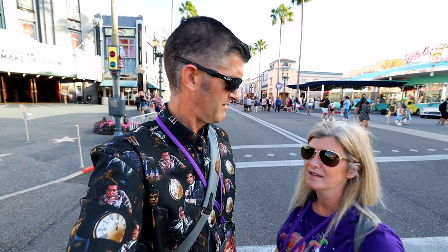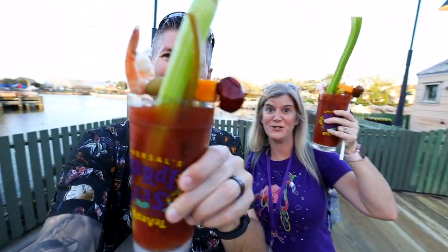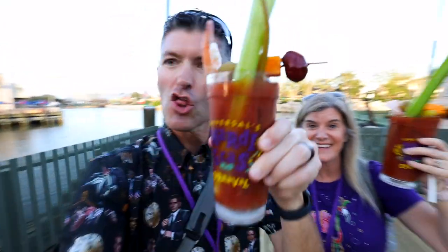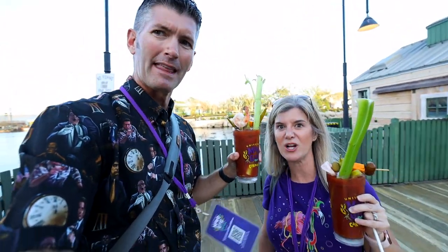Anyway, we've got about 45 minutes to kill before we hit the parade. You want to go poke around? Yep. Oh my goodness. Wowzers. Look at this thing. They're huge. This is insane. It's like a whole meal on top of it.